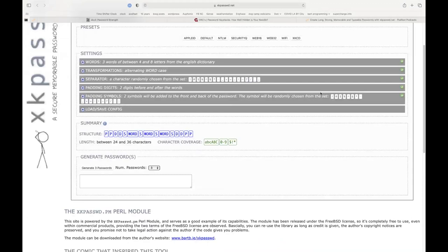I was able to move you guys off screen. You were covering part of the interface. So this is a lot of weird looking stuff. It doesn't look like anything intuitive to start off the bat. But look down here to where it says generate three passwords. A default has been set in this tool, and I'm just going to click generate three passwords.